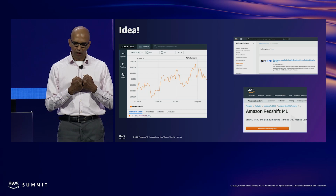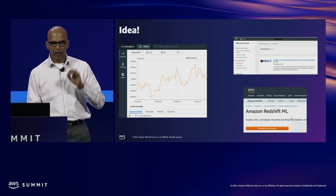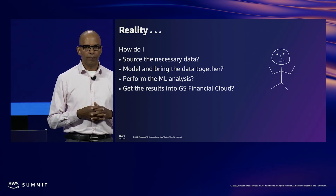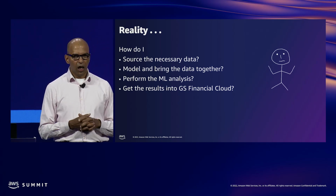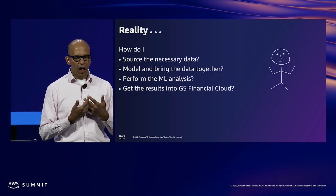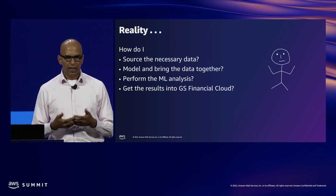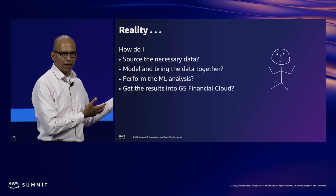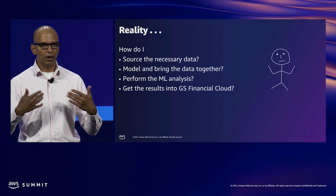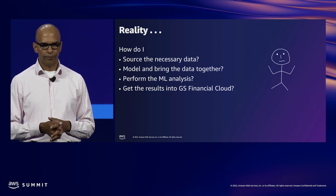In general, what this involves, and this is generally the point where reality sinks in, how do you source the data? The data lives in different places. How do you model it? The vocabularies are different. How do you bring them together? How do you perform the ML analysis? And then last but not least, how do you get the results back into GS Financial Cloud so you can then do further analyses and further exploration with what you've just done?